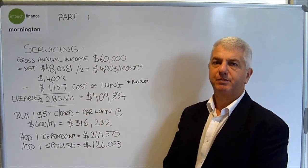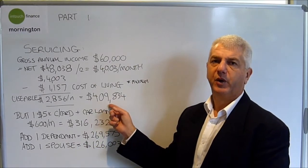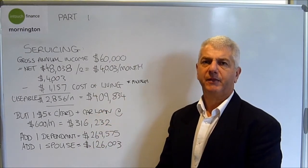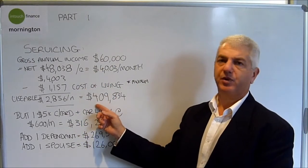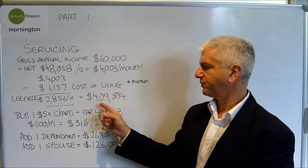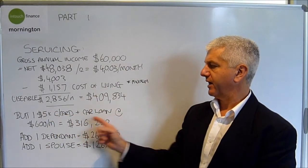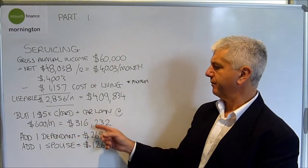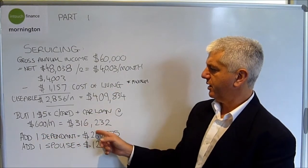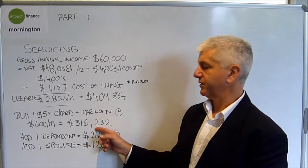So using that as a base guide with one of our major lenders, your borrowing capacity is $409,000. So that's the maximum loan amount you could have based on that income. That's not the purchase price of the house, that's just the loan amount. However, if you have a $5,000 credit card and a car loan with a repayment of $600 per month, you can see that based on that same information, your borrowing capacity is reduced to $316,000.